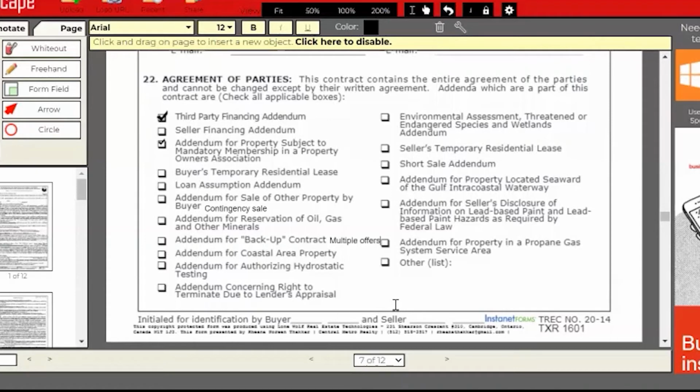A right to terminate due to lender's appraisal. That's a good one for multiple offers. If you're in a house that's really hot, it can make you more competitive based on how much your buyer is willing to pay. It can also ensure that your buyer can get out of a contract if the property doesn't appraise. Some lenders will still push for it, but it's most commonly used for multiple offers.